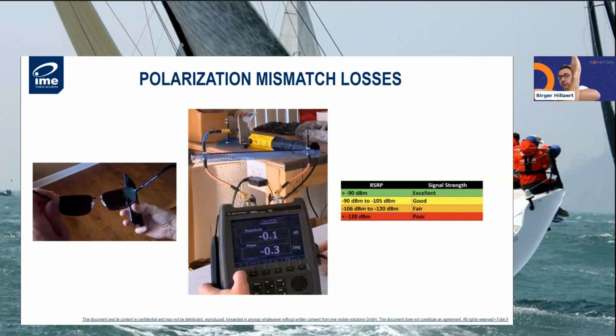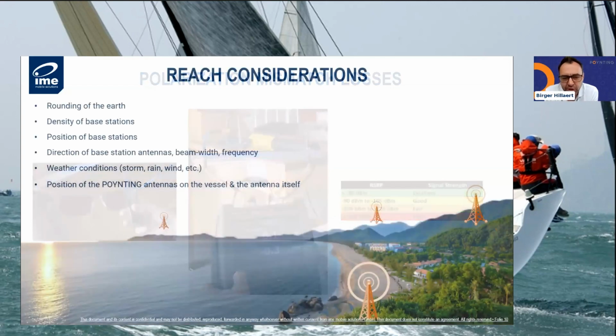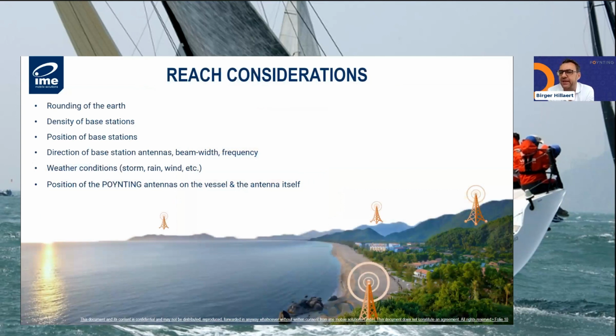Now, what happens if you send out a horizontal wave and your antenna is vertical? You have a mismatch of minus 34 dBi. What does that mean, minus 34 dBi? Knowing it is logarithmic and knowing that minus 3 dBi is already half of the power, that's minus 10 to the 7th, I believe. So that's practical isolation. That would mean that your antenna will pick up nothing. So no connectivity there.